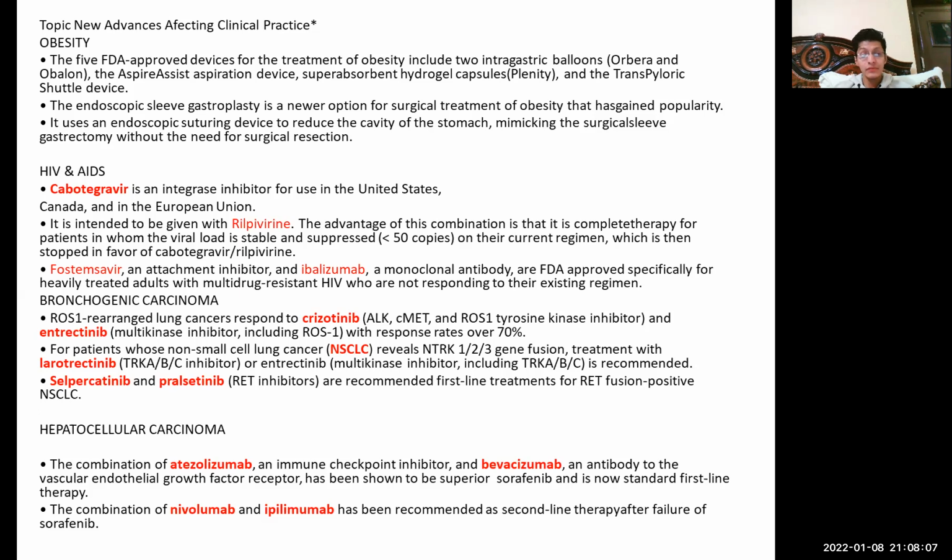First we used to do endoscopic sleeve gastrectomy. This is different. Endoscopic sleeve gastroplasty is a newer option for surgical treatment of obesity that has gained popularity recently. It uses an endoscopic suturing device that reduces the cavity of the stomach, mimicking the surgical sleeve gastrectomy without the need for surgical resection. So you are just sewing it without surgical resection.